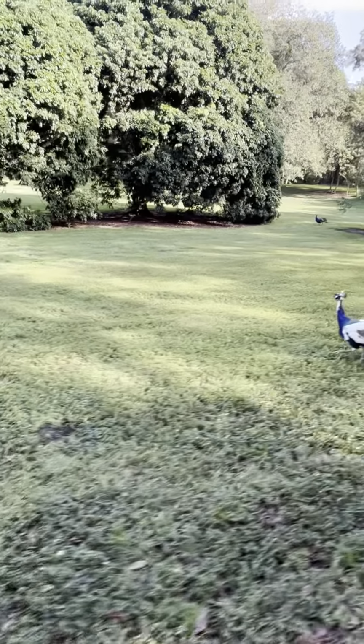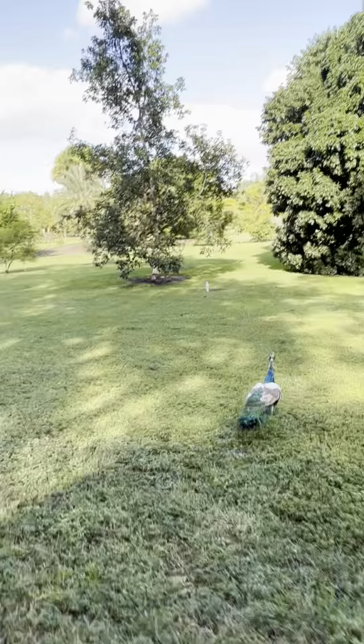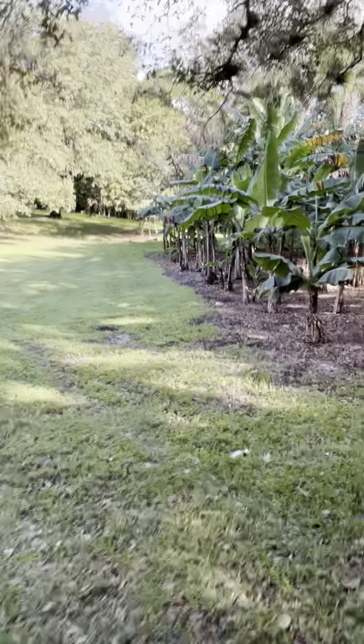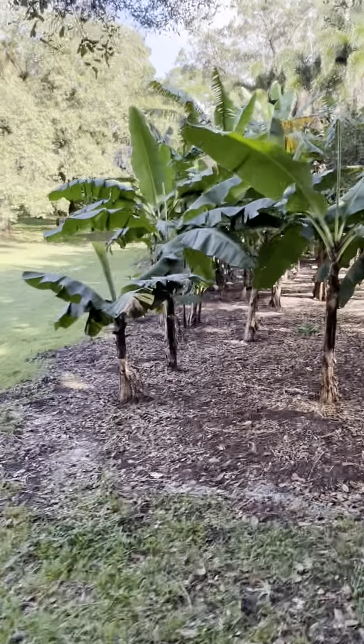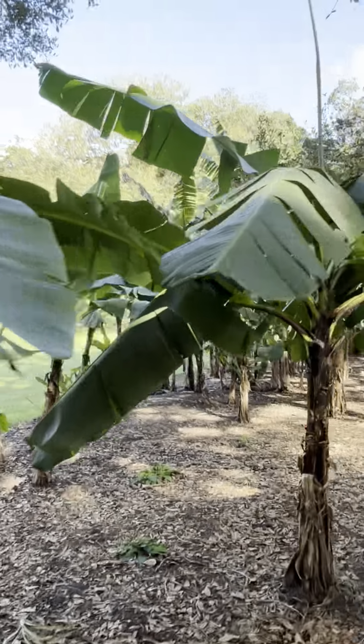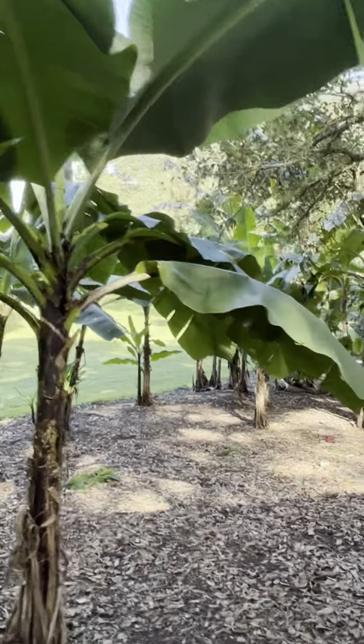Oh, look at this one. It's what I call a mini banana plantation where you plant them. Oh, wow. Look, guys. Bananas. Banana trees. You always hear people say banana trees. Bananas are not trees. Bananas are plants. Banana plants. Check out the trunk of these plants.